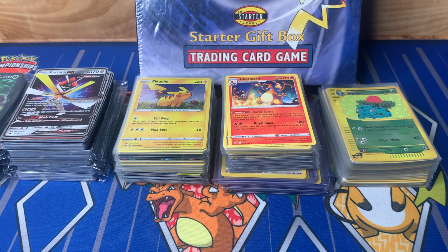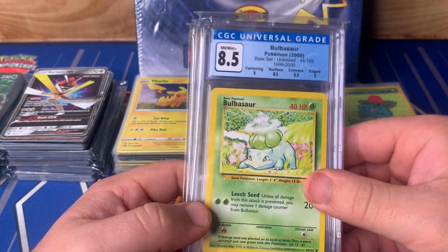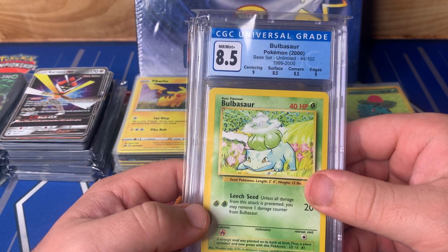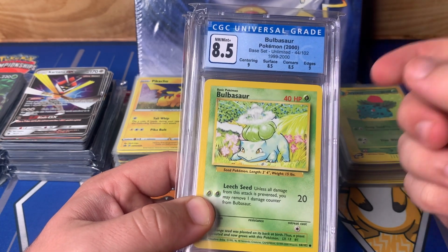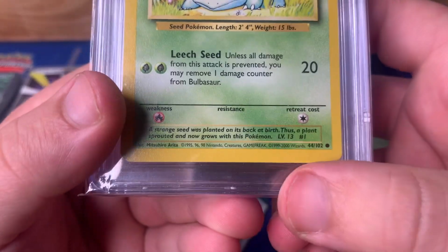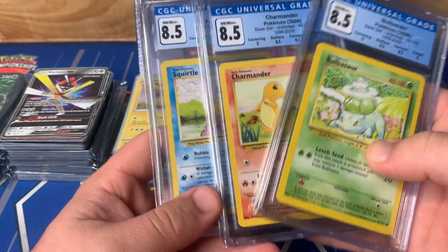So anyway, next up we have some CGC graded cards. We've got the whole starter trio, CGC Near Mint to Mint Plus 8.5 with the subgrades. These are all the 1999-2000 copyright, as you can see right there. So we've got Bulbasaur, Charmander, and Squirtle, all three of those.